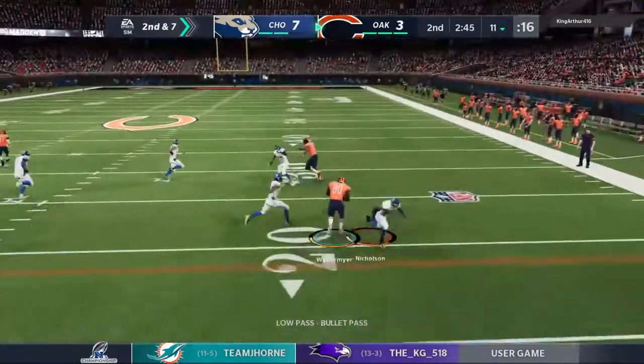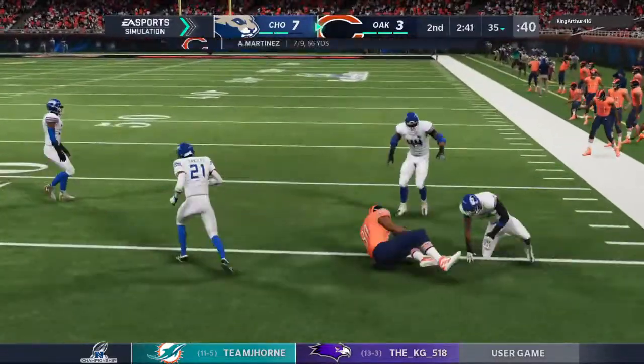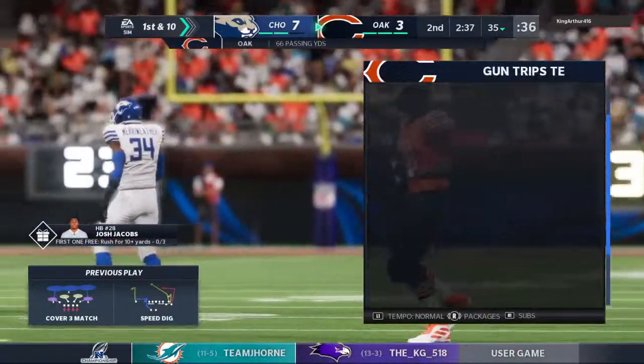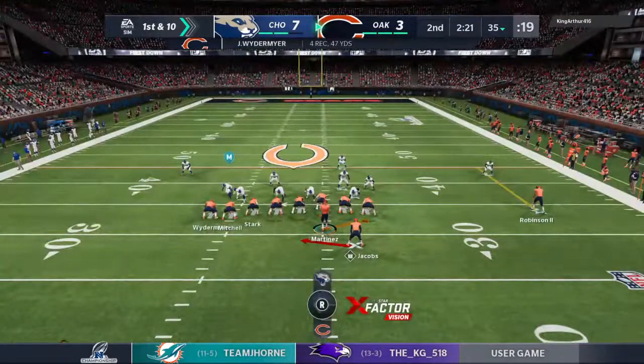Not easily done. Now this one to his tight end out on the right side. And he'll be taken down, but they've got this one up to the 35-yard line. Good work after the catch. Going to net him 23 and a first. At the 35-yard line.